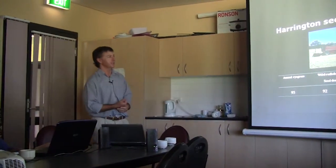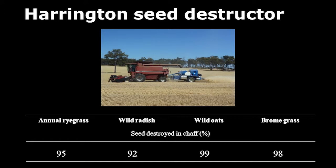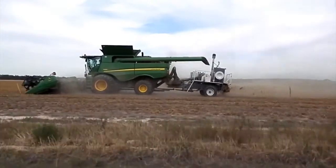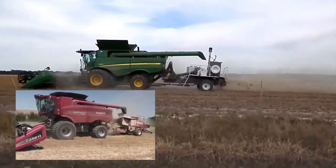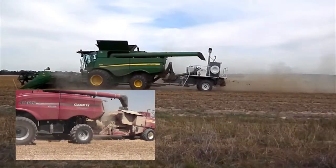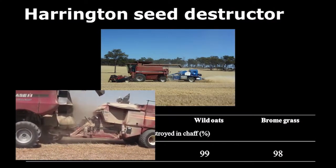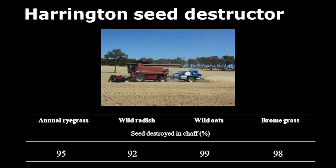Okay, so we subsequently tested the system after we tested Ray's system, and it worked. I mean, we should never have doubted him. We subsequently got the engineers involved from the University of South Australia, and they refined it and modified it a little bit, and it still does exactly the same thing as what the rough and ready Heath Robinson version did. Under commercial conditions, we were getting these levels of weed seed destruction for those 4 species, so it works. It works on the weed seeds that are in the chaff material.